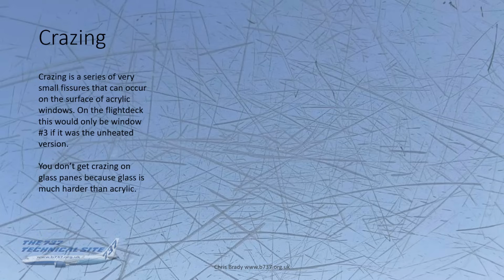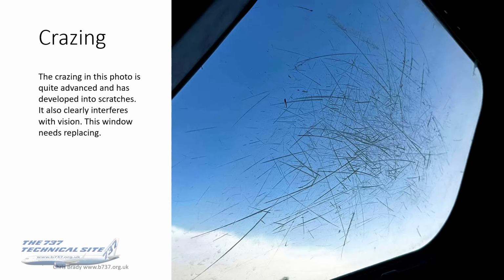Crazing. Okay, this is a series of very small fissures that can occur on the surface of acrylic windows. So it's only acrylic windows. On the flight deck, that basically means window 3 unheated version. You can't get crazing on glass, because glass is much harder than acrylic. So this is purely an acrylic issue.